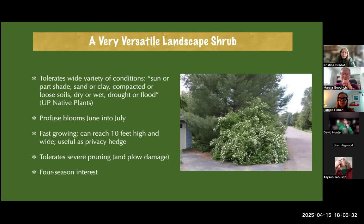But my quote there at the top from UP Native Plants, these things grow just about anywhere. They are really very, very tolerant of different conditions. My yard is wet in the spring and sometimes in the summer. If we get a lot of rain, that area floods. There's also tamarack behind it, so it's quite happy where it is there.